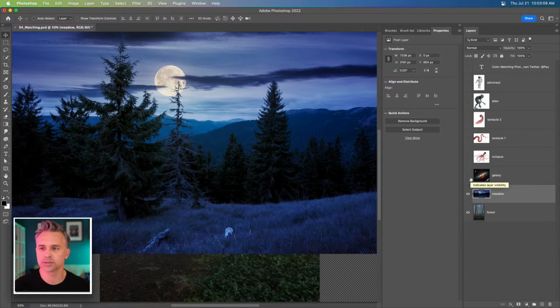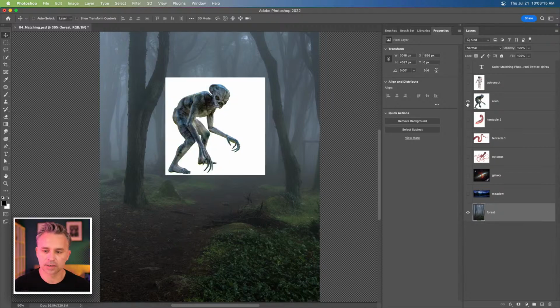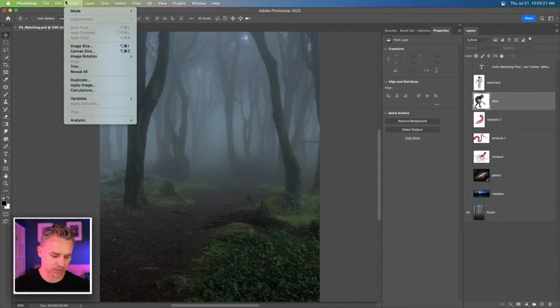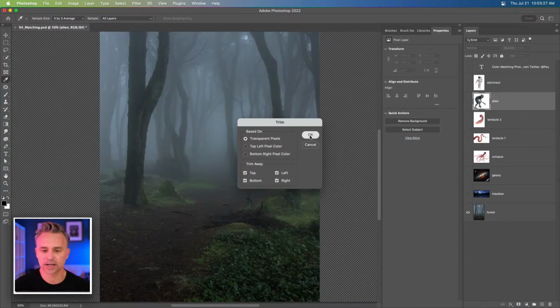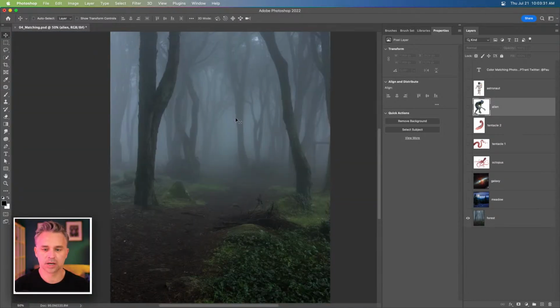And it sounds like Richard likes the forest shot. I do too. I like this forest shot. This is perfect for an alien, right? But you know what? I might actually trim this up as well. So we're kind of talking about cropping. We did a reveal all, then we can also do a trim. Trim it back, cut out the transparent pixels, and we're back to where we were roughly.